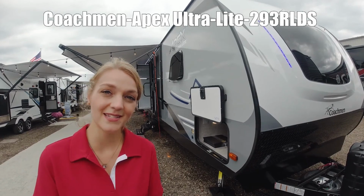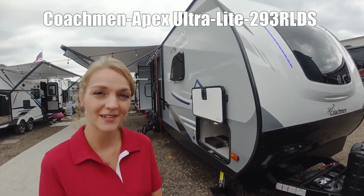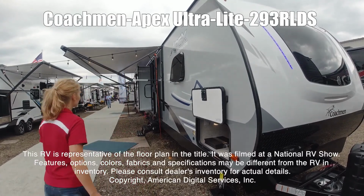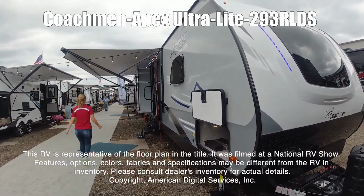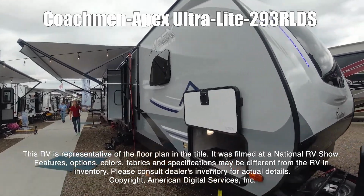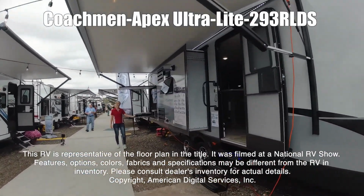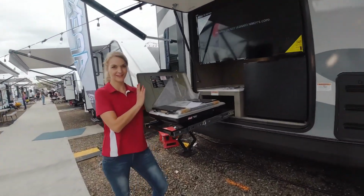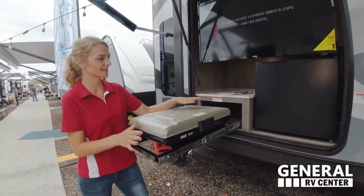Hi, I'm Danica, and today I'm going to show you the Apex Ultralight 293RLDS. This RV is representative of the floor plan made by this manufacturer. It was shot at a national RV show. The features, options, colors, fabrics, and specifications may be different from the RV in the dealer's inventory. Please consult the dealer's inventory for actual details on this RV.